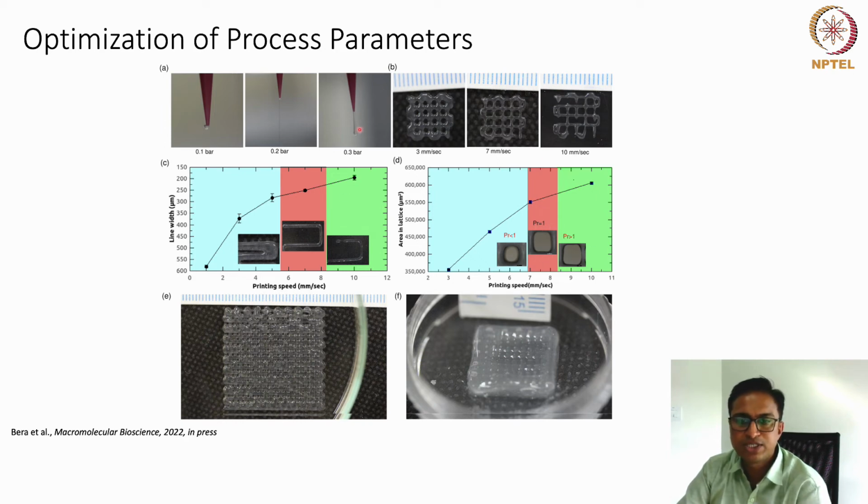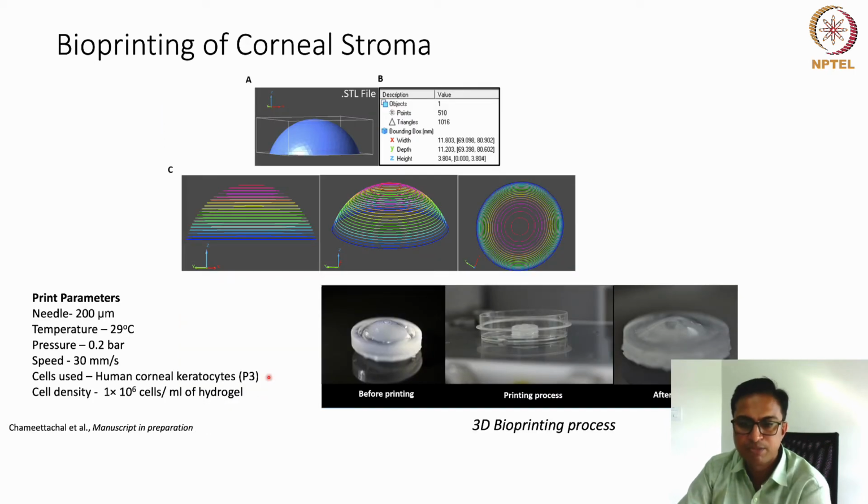Then we optimized all these process parameters, and we used these optimized parameters to print a lattice structure like this, to understand how it affects the whole printing process.